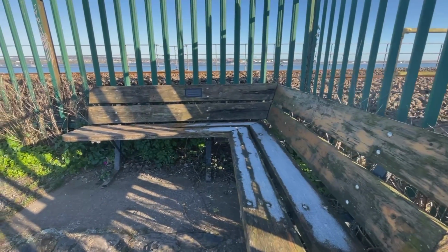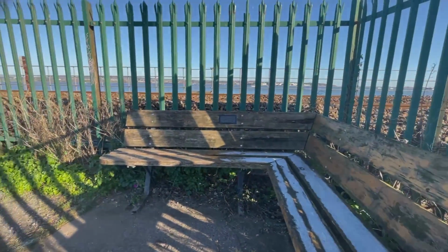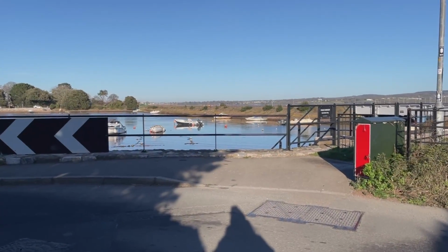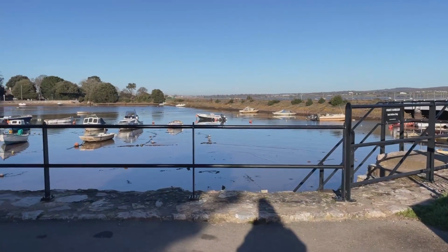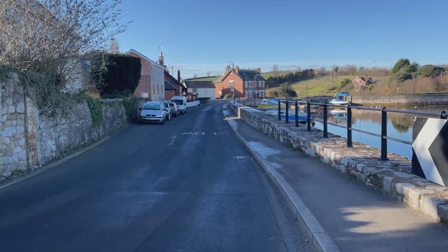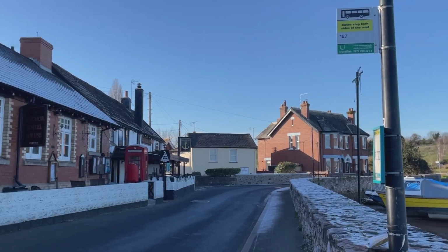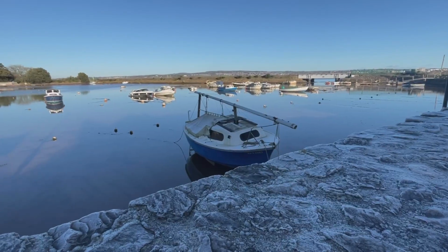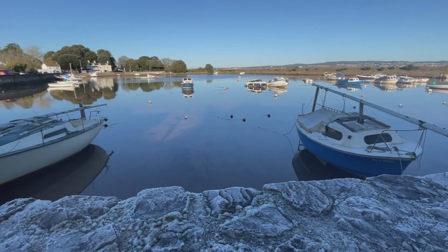There's a bench here with lovely views over the harbour, but look at that frost. I don't think I'll be sitting on that today. So the southwest coast path continues down this way, past the harbour. I'm near the railway there. But I'm going to take a walk through the village and follow the Exe Estuary Trail, because I haven't done that before and I want to see it. That's the route that you would take if you were cycling. Look how thick the frost is on that wall still. It's quite warm though, it doesn't feel as cold as it looks.